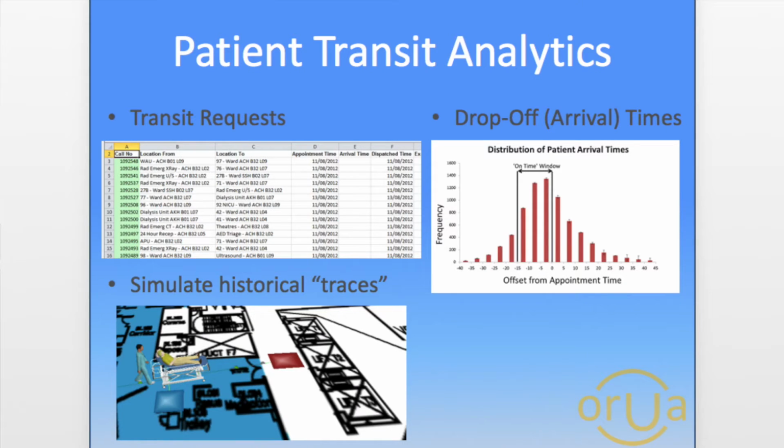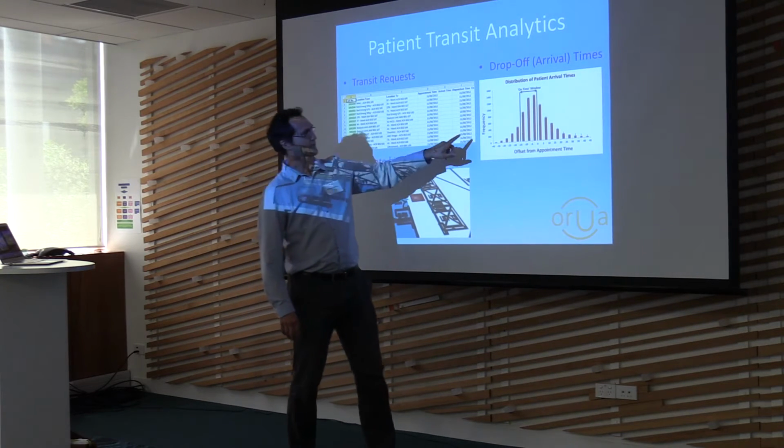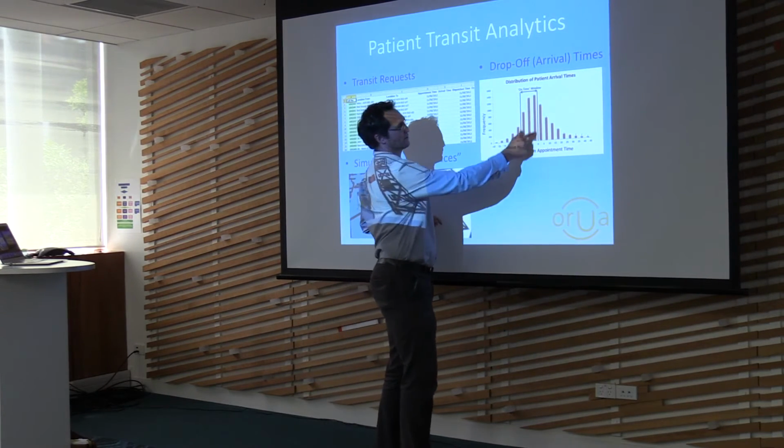Okay. So how do we do this? We start off with the analytics phase of things, where we have our transit requests here. This is data about where the request is moving from and to, when the appointment time was, and when they dispatched the nurse and orderly to go pick the person up, and so on. Using the transit requests, you can calculate these drop-off arrival times. So here's the window where you want the patient to arrive.